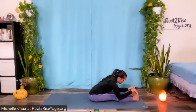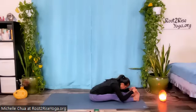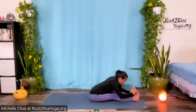Now some of you might clasp your big toes with your peace fingers. Either way, try to keep the chest slightly lifted as you fold in. Press down through the hips. Inhale, lead with the chest to rise up.